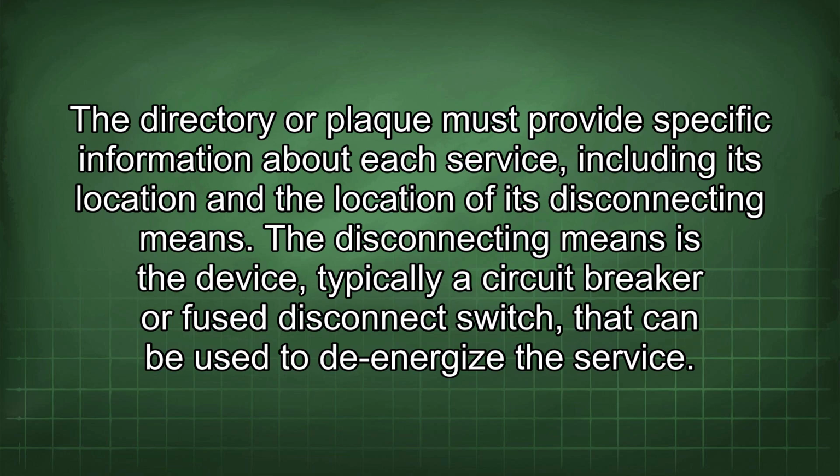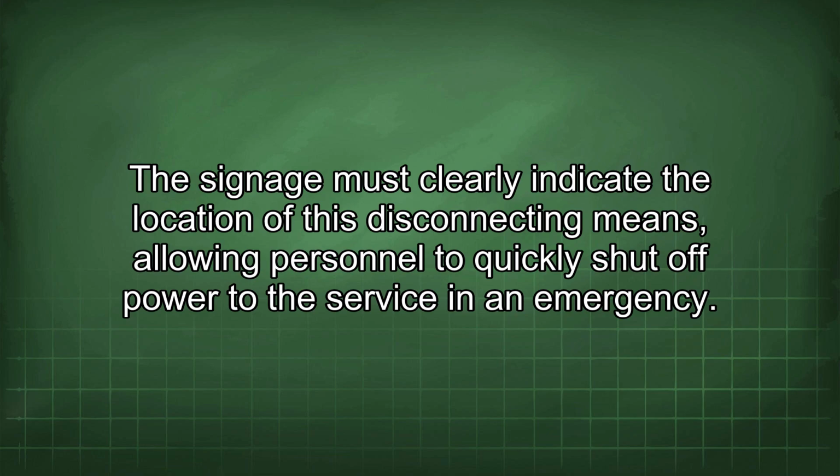The directory or plaque must provide specific information about each service, including its location and the location of its disconnecting means. A disconnecting means is the device, typically a circuit breaker or fuse disconnect switch, that can be used to de-energize the service. The signage must clearly indicate the location of this disconnecting means, allowing personnel to quickly shut off power to the service in an emergency.